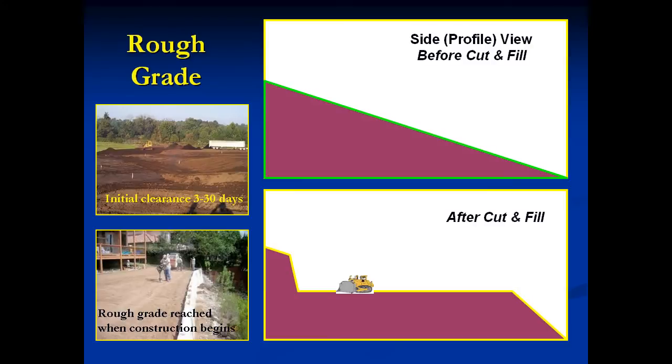Here's what we mean by rough grade. In the upper right, we're looking at a hill from the side. The hill slope is too steep to construct buildings and roads, so bulldozers and other heavy equipment are used to lower the elevation on the uphill part of the site by cutting. The cut soil is then used to fill the lower part of the site to bring the entire site to rough grade, creating a flatter area for construction.